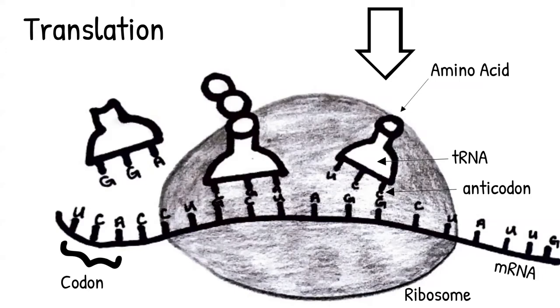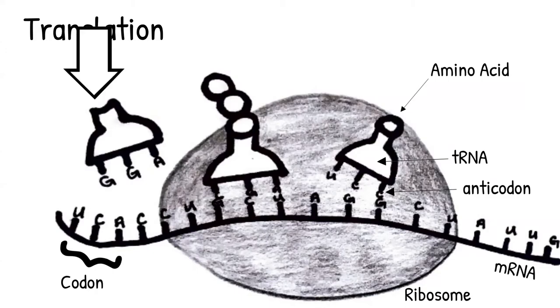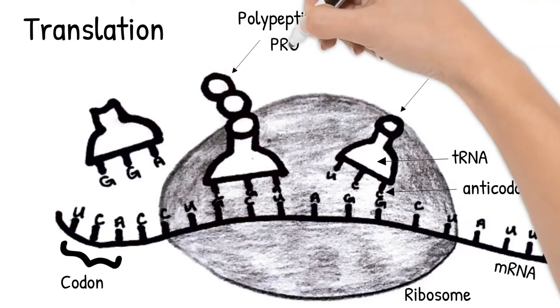When the tRNA stops at a codon, it releases the amino acid. The tRNA then leaves to go pick up another amino acid in the cytoplasm. The amino acids dropped in the ribosome bind together, forming a polypeptide chain, which is a protein.